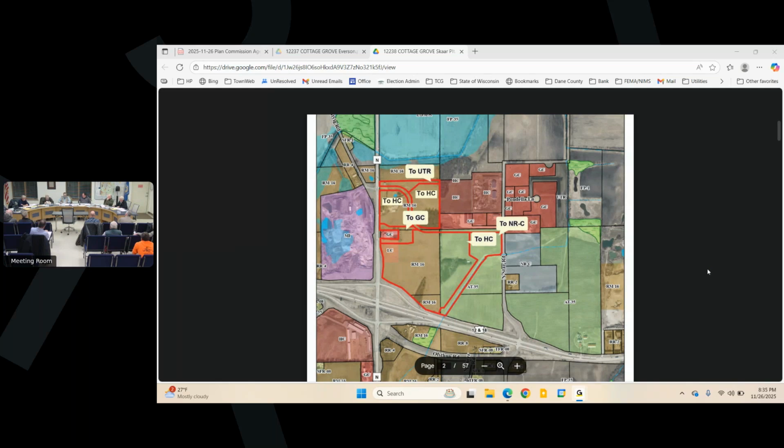The wetland delineations are all good. You want a motion to rezone the RM16 and the GC and LC to create a 72.5 acre heavy commercial and 4 acres of general commercial, 3 acres of UTR and 11.9 acres of NRC to support the commercial subdivision.